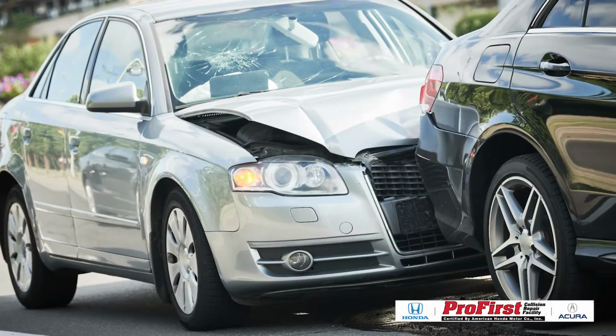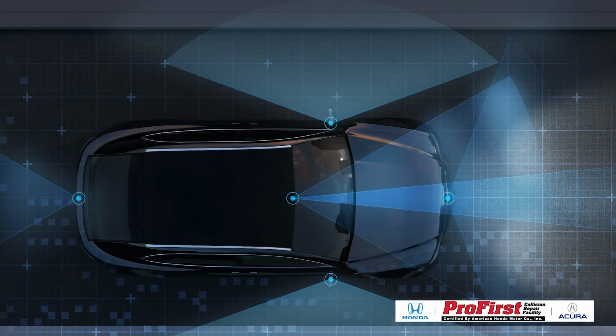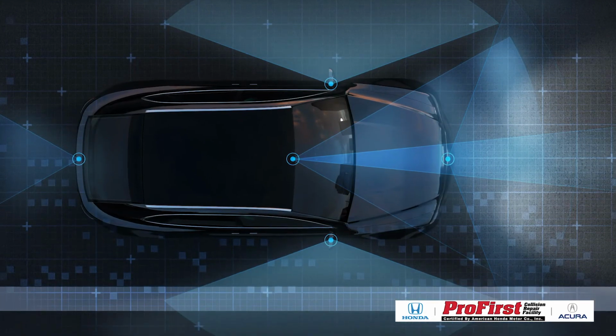The cars today are not the cars of the past. And in order to ensure that the vehicle is returned to pre-accident condition, structurally sound with all advanced driver assistance systems functioning properly, the proper steps must be taken regardless of how long they take. This ensures the safety of the customer and their family, and also shields the collision repair facility owner, their employees, and family from potential liability.